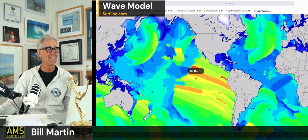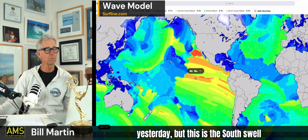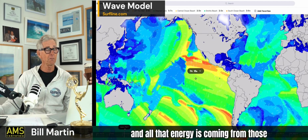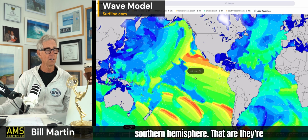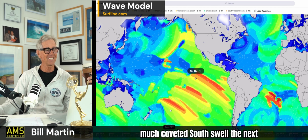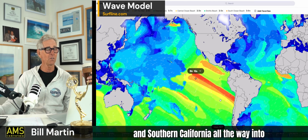Anyway, here is the national map for today. Okay, that's good. And then this is that. Oh, this was kind of fun. I showed this yesterday, but this is the South Swell energy. See it coming, all that energy from the surface of the ocean. And all that energy is coming from those storms down in the Southern Hemisphere, they're heading into winter there. So those storms are pushing much coveted South Swell the next week or so into northern and central and southern California, all the way into South America.